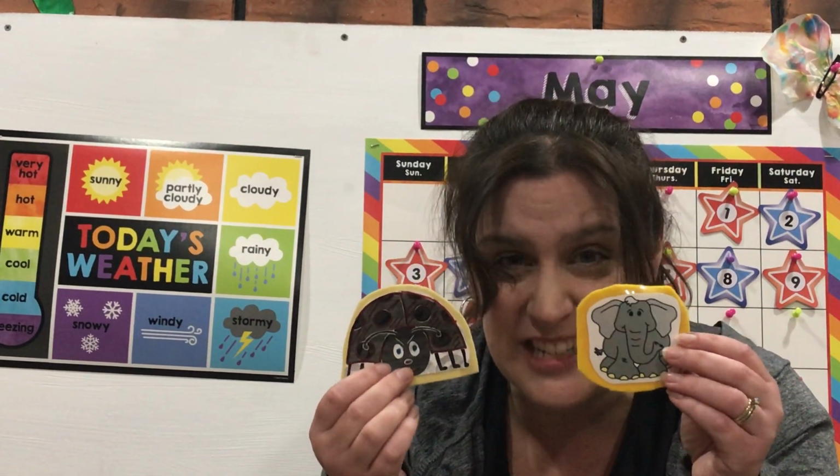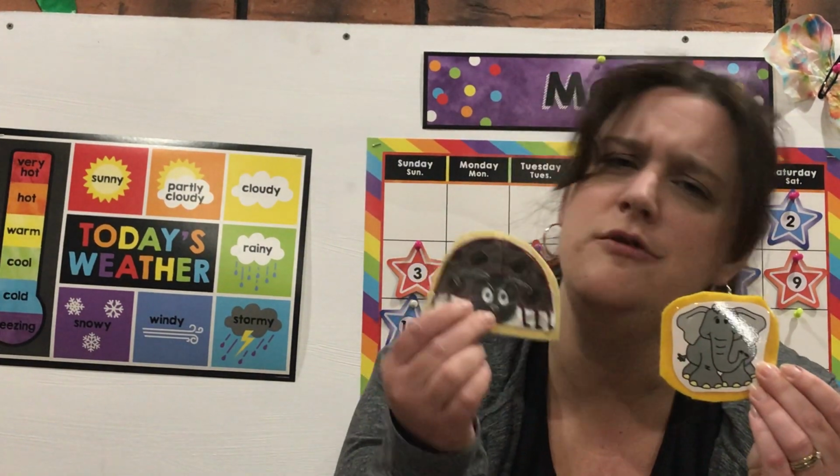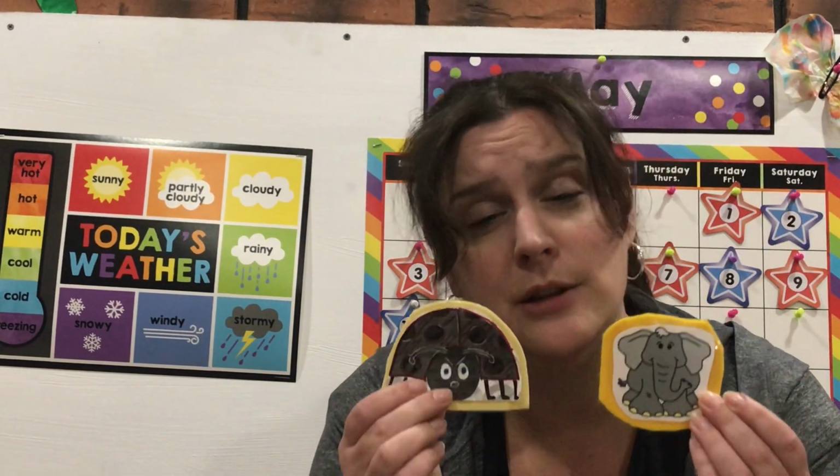Next, the grouchy ladybug flew into an elephant. "Hey, you," said the grouchy ladybug, "wanna fight?" "If you insist," said the elephant. "Oh, you're not big enough," said the grouchy ladybug, and he flew off.